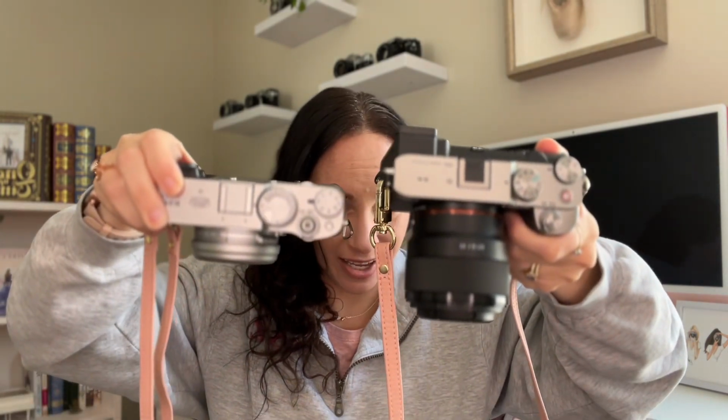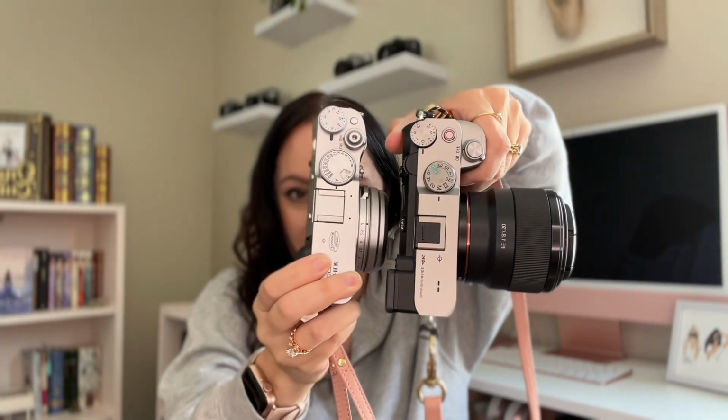You're not going to believe this unless you guys have seen one in person as well. This is my Fuji X100V and this is the Sony. They are like so similar in size and weight. Right now, this is just barely slightly heavier than this. So I barely noticed I even had this on yesterday when I did an engagement shoot.